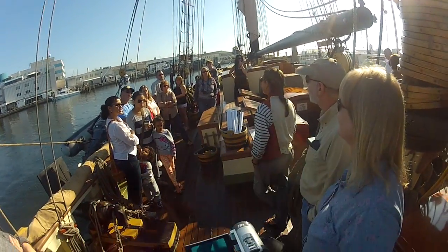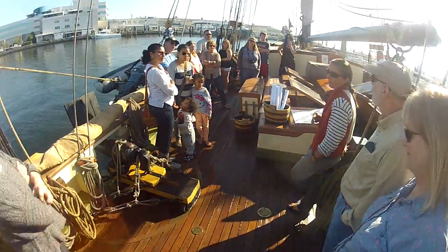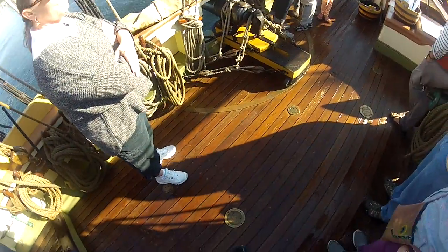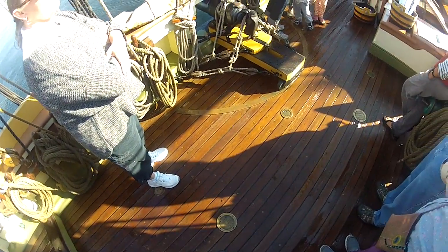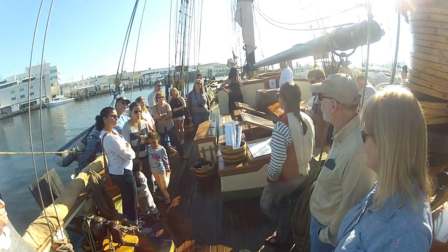I used to be captain. There are 10 crew: a captain, two mates, an engineer, a cook, and five deckhands. And we all live on board. We sleep here, eat here, and travel with the ship for six months at a time. There's eight paid positions and two volunteers, but even the volunteers have at least one season of college experience already.